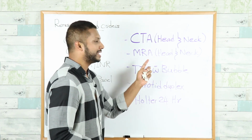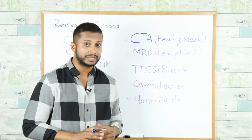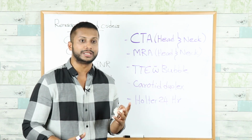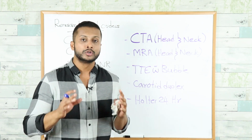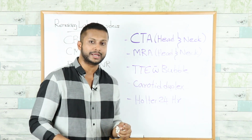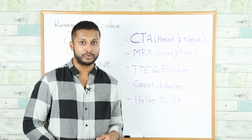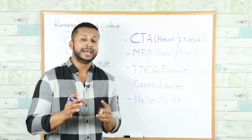However, if somebody has any form of metals or some pacemakers, nowadays the pacemakers are compatible with MRI machines. Also, most of the prosthesis that's being used is compatible with MRI machines. Nevertheless, you need to make sure that patients do not have a metal which was placed in the 1980s or 1970s. So for that reason, if your patient has any form of metal or pacemaker, at that point, you would prefer to use the CT angio of the head and neck, especially if the patient does not have an abnormal kidney function.